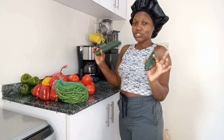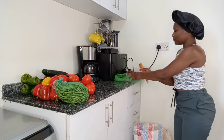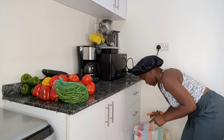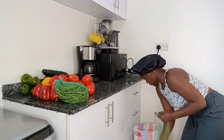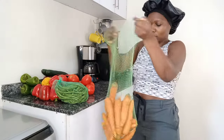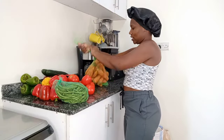One is 30 shillings. So this is 60 bob. And then, what else? Let me put these carrots here. Carrot. Carrots, this is 80 bob Kenyan shillings. So this is a good deal for carrots. It is a good deal.